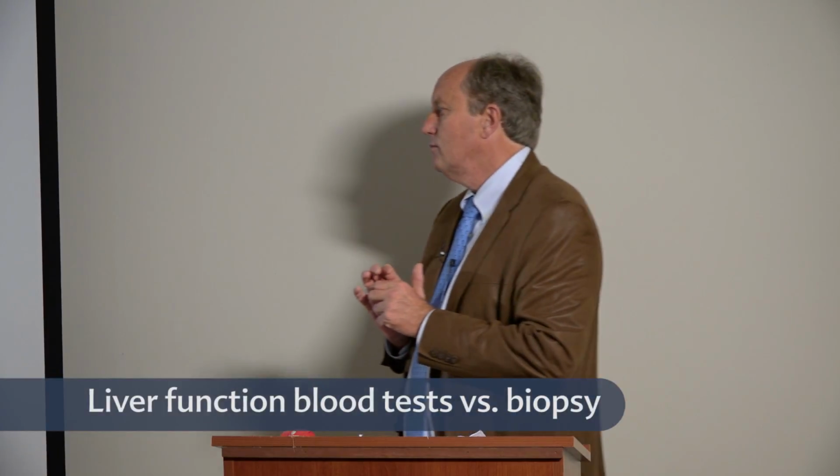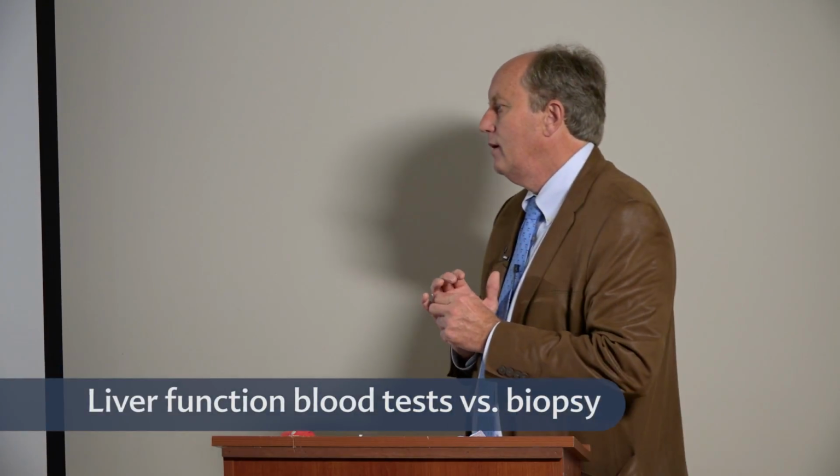Liver function tests with blood work versus biopsies. Like, obviously biopsy is better then? Oh, biopsy is much more informative. Liver enzymes, first of all, we don't like the term liver function test because they're not really measuring function. AST and ALT are often referred to as that. Those are usually normal in hemochromatosis. So that's why the person never gets to the liver clinic.